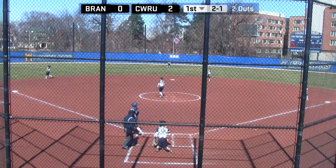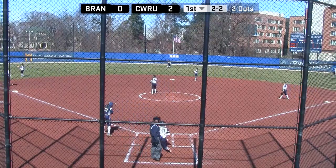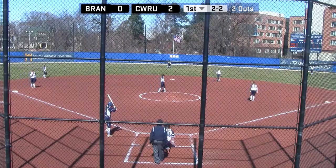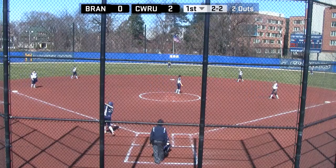That one grounded foul. Count evens 2-2 on Carty. 2-0, Case Western Reserve leading. Bottom of the first inning.